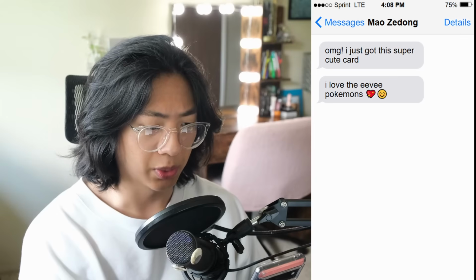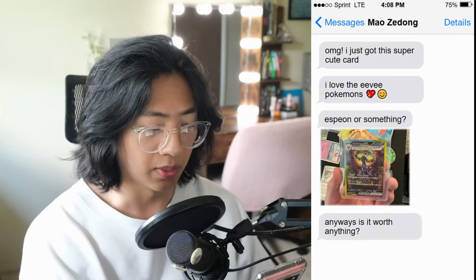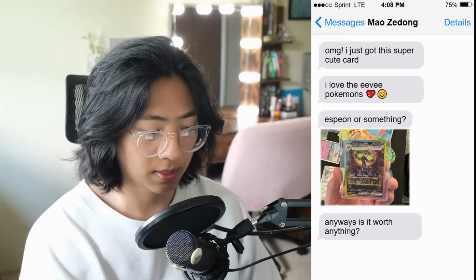But I think I'm getting a text from my buddy who just started collecting cards. OMG, I just got this super cute card. I love the Eevee Pokemon. Espeon or something? Anyways, is it worth anything?